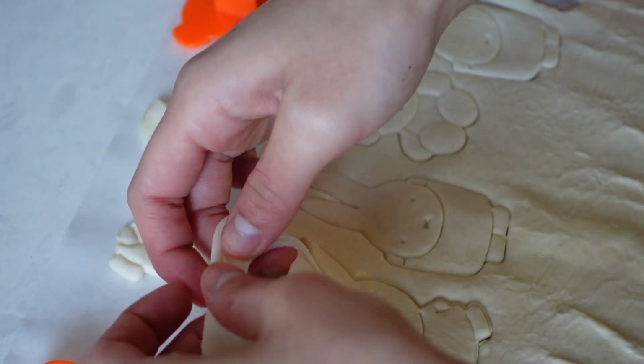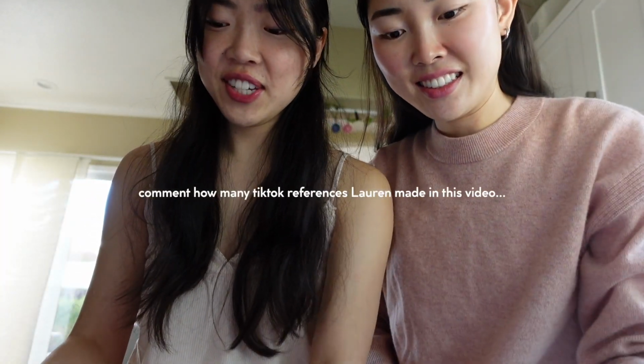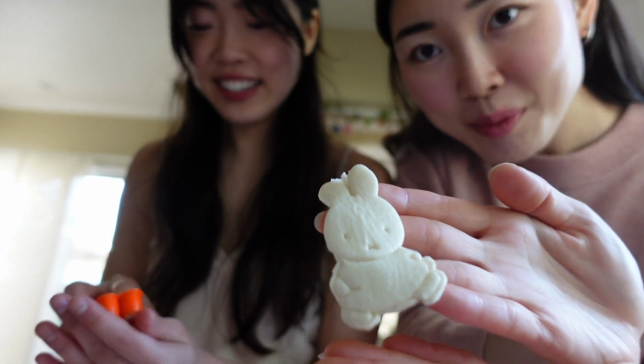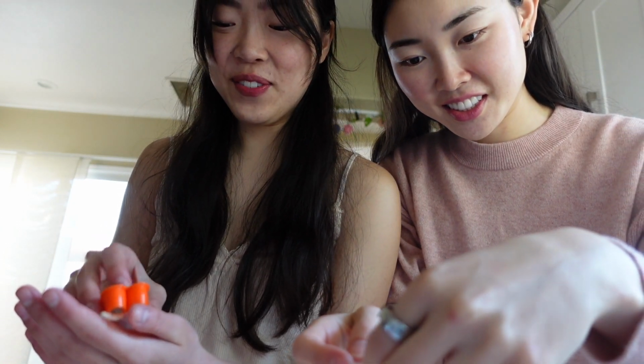Oh my god, Lauren, that's not it. Can we powder the rest, please? Yeah, get the flour. Where were you when it was time for senior photos? Do you know that one? It's so funny. Miffy. Lauren's brain rotting, bro. Dude, it's so bad. I don't know why.